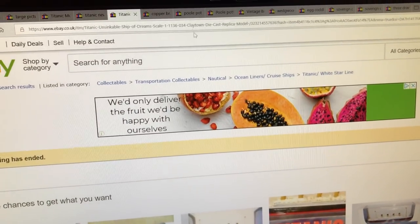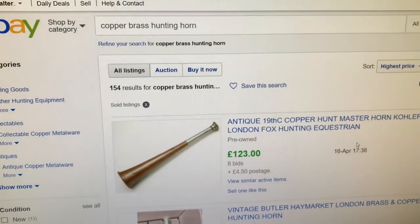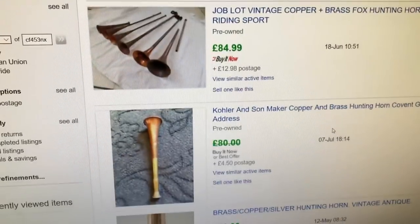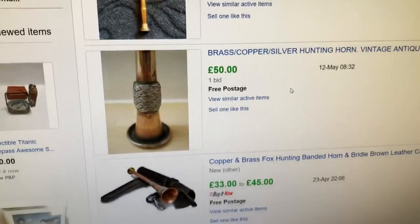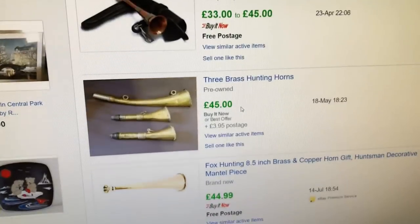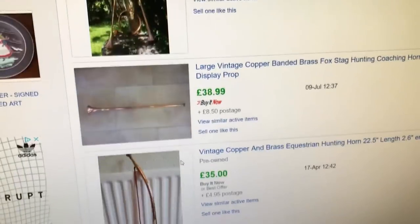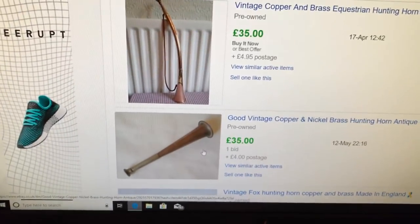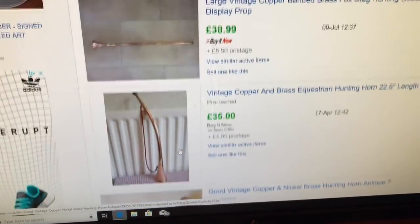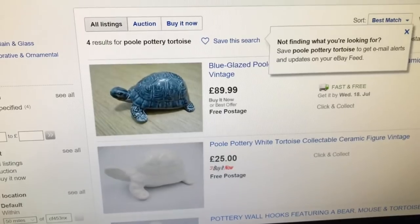So they were okay. Moving over, I want to show you hunting horns and prices of hunting horns. £123 there for a nickel and copper. £129, £80 with quite a bit of beating up. £50, £33 to £45, so they've sold loads of them. Vintage one there, £45, and so forth, all the way down to £35 there. So I'm going to be where I said, about £30-£35 for that hunting horn, no problem at all. There's enough sold in that price range to justify that.